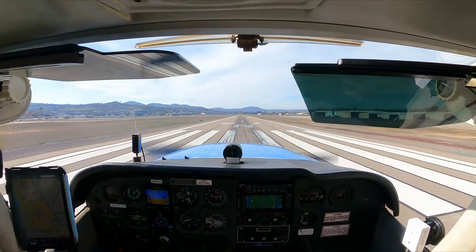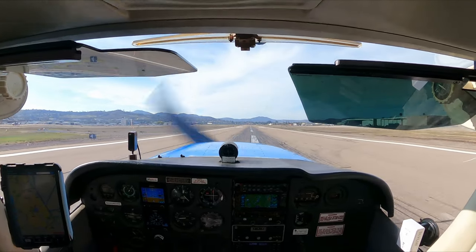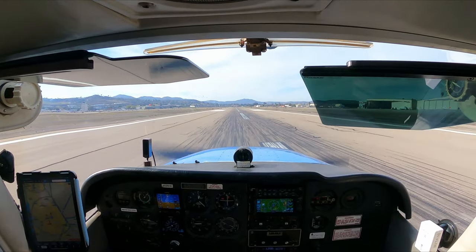Set the 2500 Papa on a right base from a 27 right Port Lakeside Golf Course. Oh, come on. And they're right there for runway 27 right and report over... Keep your power out. Yeah, you're good. That was going to be a perfect landing. Okay.